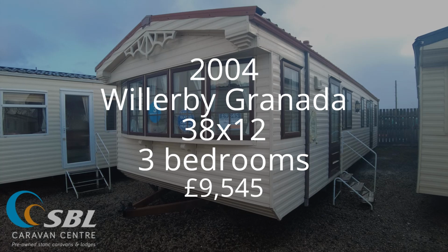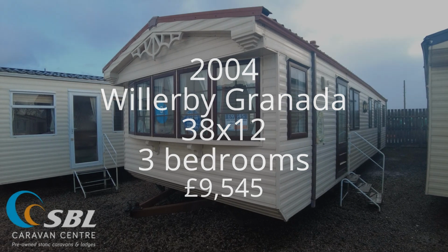It's a 2004 38 by 12 3-bed. It's got double glazing, gas entry. It's priced at 9,545.